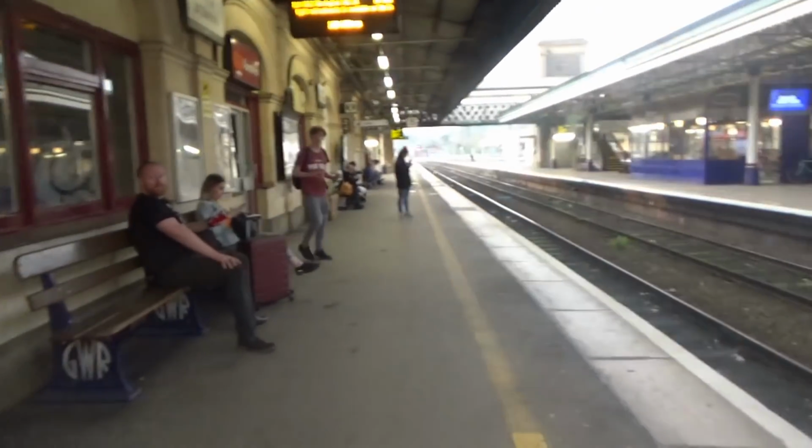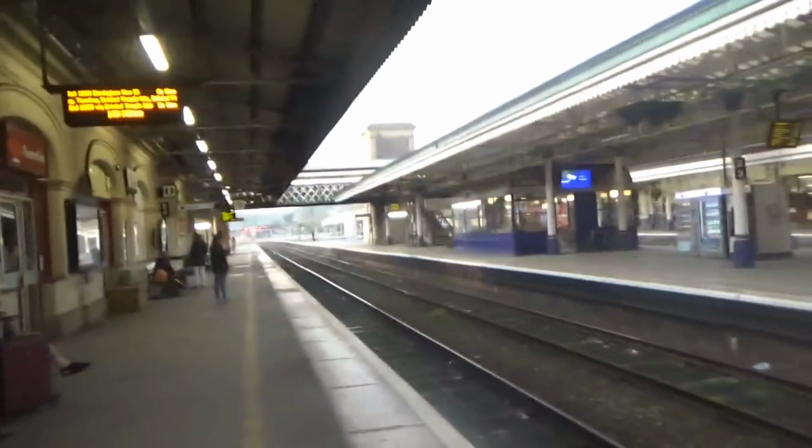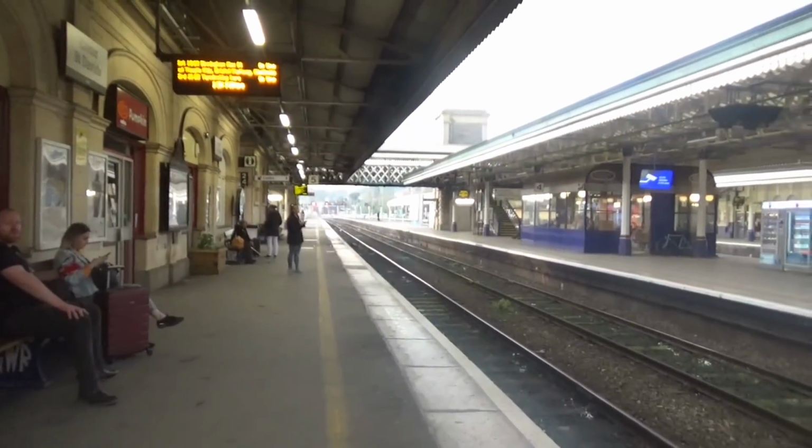It's one of the busiest platforms probably at Exeter St Davids, because of the amount of trains that come in and out of this general platform. And this is Lee on the station premises.